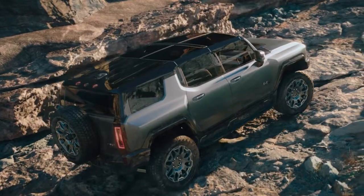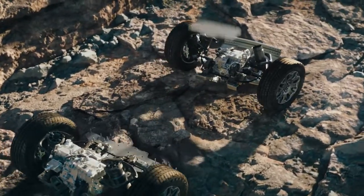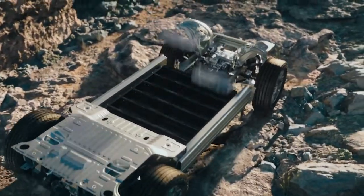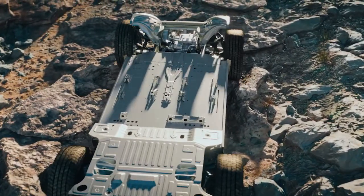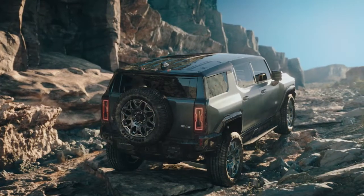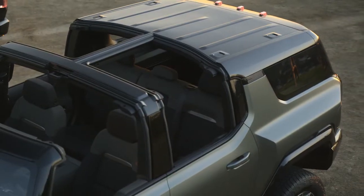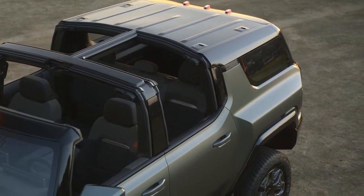The Hummer EV SUV is durable, strong, and capable, thanks in large part to its interdependent body and battery pack structure. The body helps protect the battery, and the double-stacked battery structure improves the body's torsional rigidity, acting as a stiffening member to help with stability while off-roading. This robust structure also allows for the vehicle's infinity roof system. In other words, it effectively enables an all-electric convertible off-road SUV.